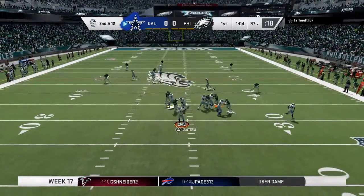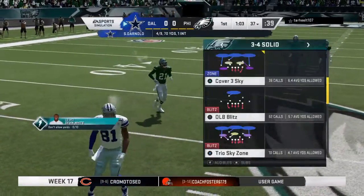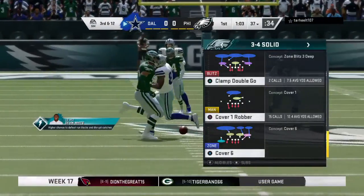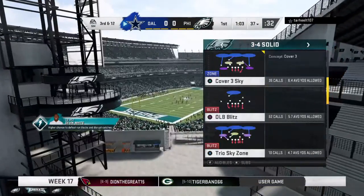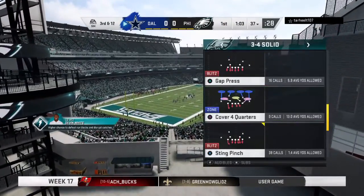Darnold now to throw. And this one incomplete. Too much contact to hold on to that one, and it's 3rd down. It's a lot of contact going on there, and in the end, unable to keep 2 hands on the football and bring it into his body. Everything looked pretty good until the finish.